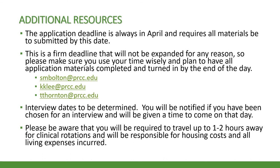You also need to be aware that you'll be required to travel up to 1 to 2 hours away for your clinical rotations, and you'll be responsible for any housing costs and all living expenses that are incurred during that rotation.